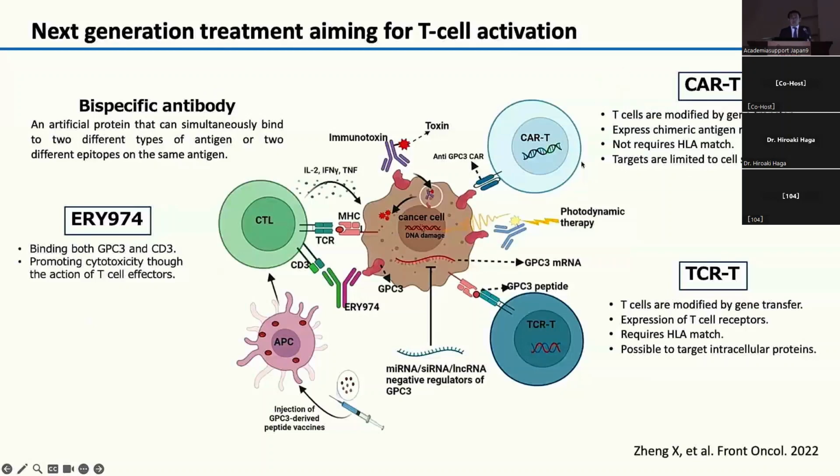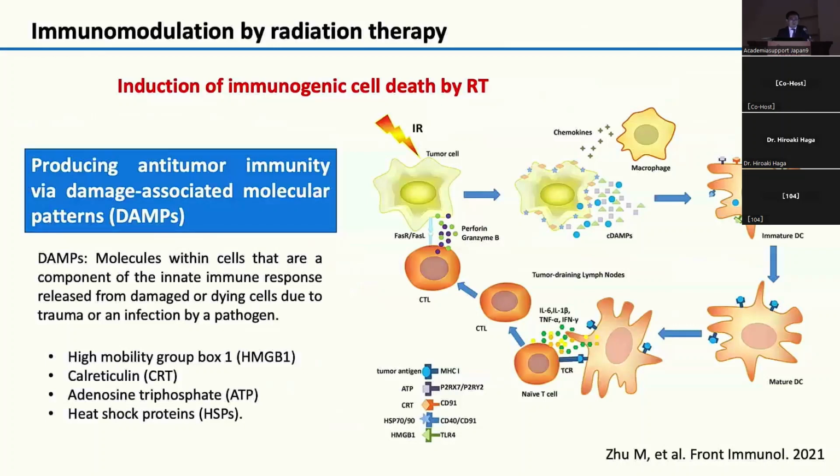Another is CAR-T or TCR-T. Of course, T-cell activation is so important for ICI to work, and this kind of treatment aims at T-cell activation. Of course, a lot of advancement has happened with this kind of treatment, but this is another challenge for HCC treatment. Also, immunomodulation by radiation therapy is another approach, inducing immunogenic cell death by RT through DAMPs, and this kind of stimulation can move back into the cancer immunity cycle, so the transition from cold tumor to hot tumor. So this is another approach.